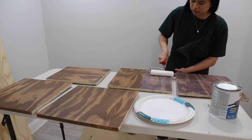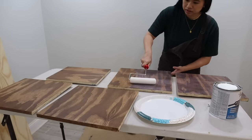First thing I need to do is actually to finish up the shelves. I'm using a semi-gloss poly just so that these are easier to clean. And then for this shelf, I'm actually going to paint it black. This is the one that's gonna be standing up vertically, so I thought that'd be a nice contrast. Once everything is dry, we can go ahead and assemble and put it all together.